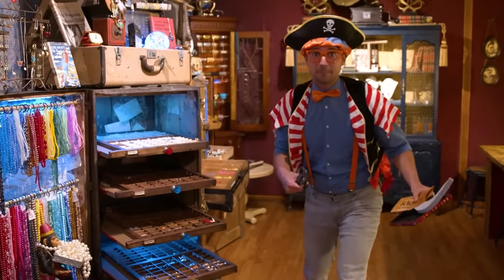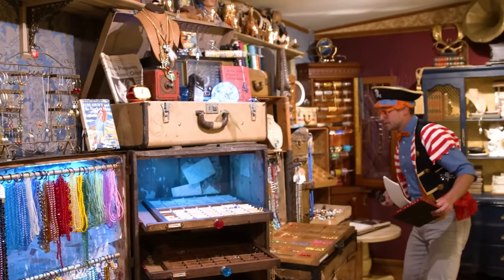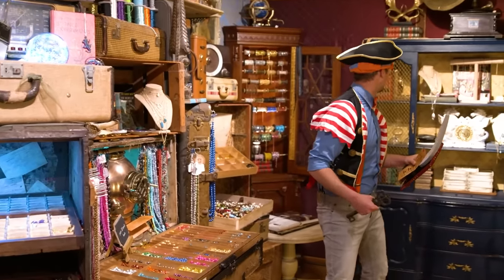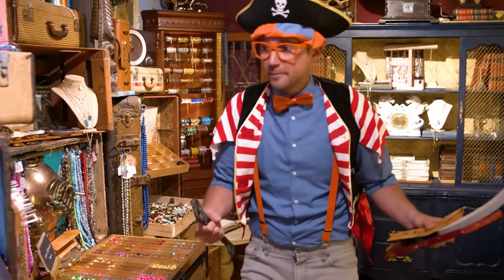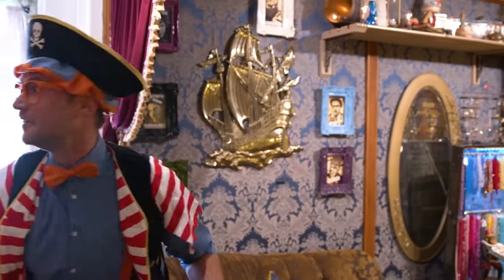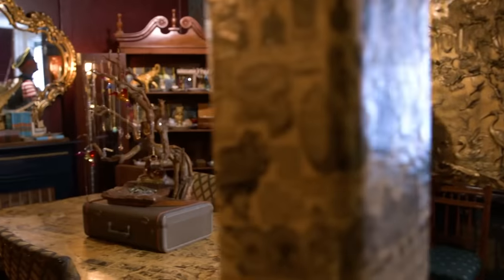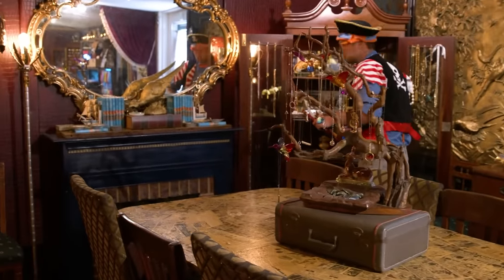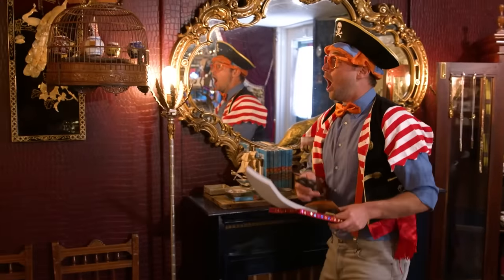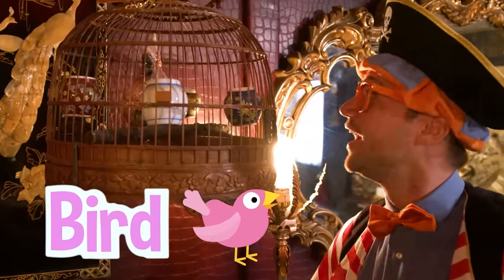Okay, we need to find a pink bird. Do you see any? Come here, bird. Come here, bird. Huh, nope. I'm not seeing any pink birds. Let's see, maybe over here. I love searching for clues. Let's see here. There it is. Do you see that pink bird?